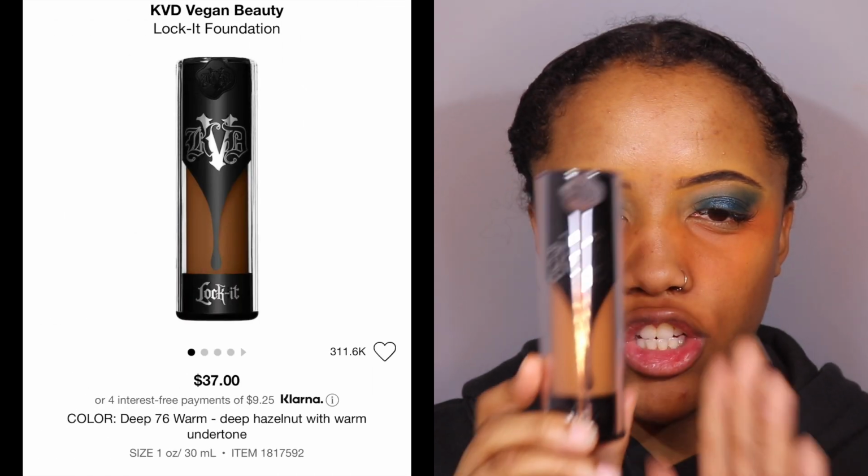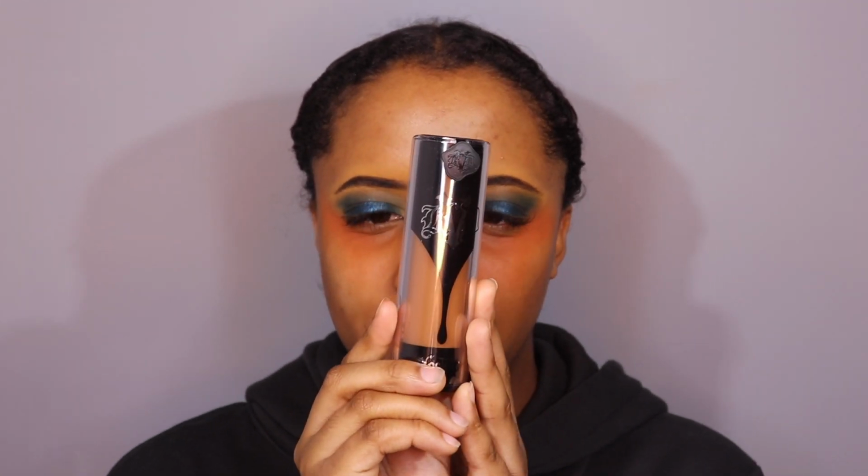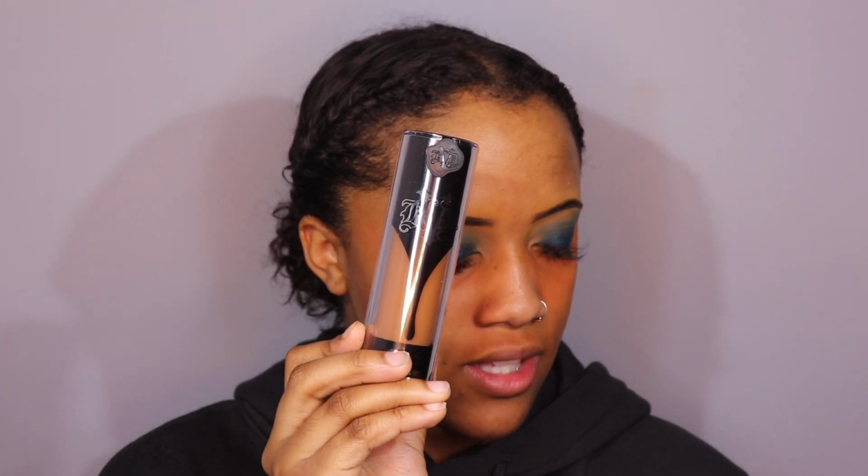I am so excited to try this foundation. Finally going to be trying the KVD Lock-It Foundation, and this is what the packaging looks like. And I got the color Deep 76 Warm. As always, when we test a new foundation, I'm going to do half Beauty Blender and then the other half with a brush. And this foundation claims to be really, really full coverage, and hopefully this is an all right match.